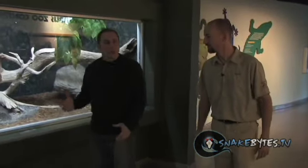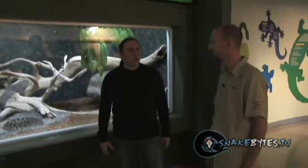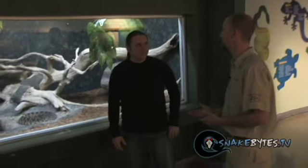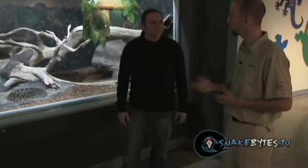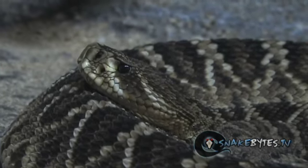I can't help but notice how cool some of these venomous snakes are. It's really cool on this side of the glass just looking at them, but you guys actually have to clean them and feed them, and what's the process that you go about? Well, obviously you have to be very careful in dealing with these things. You don't want to become complacent. That's a big mistake that a lot of people make, is after you've worked with these guys for a long period of time, you start to let your guard down.